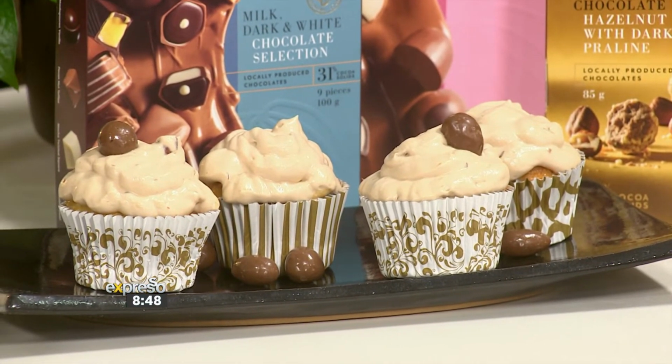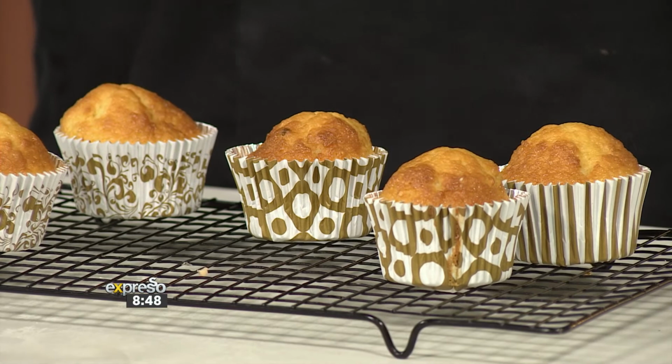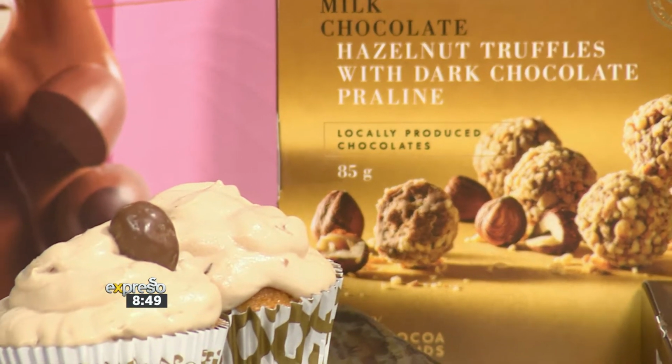What I love about these cupcakes is they bake for like 15 minutes and they're done. They're quick, it's not very complicated. You get this moist vanilla cupcake, everything you want in a cupcake, with a little surprise in the center. So do you serve it like that, or could you decorate it and add some things on top? We're going to decorate.